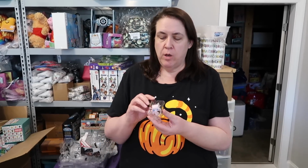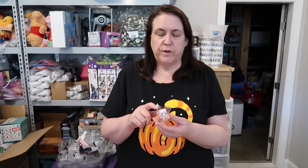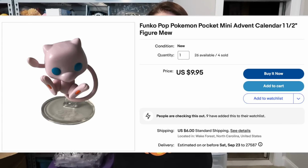And one more small one for now. Actually, I may do more. This is a little Pokemon figure. It is a Funko Advent Calendar figure, and this was Mew? Is that Mew? Mew. This sold for $9.95 plus shipping, and these are cool. They come on like a little stand and stuff.